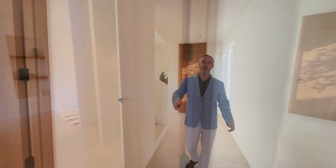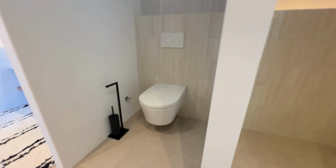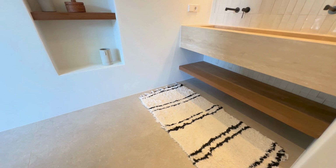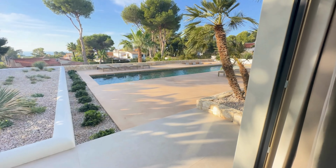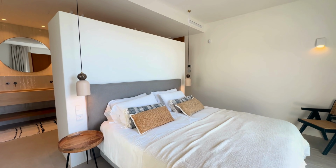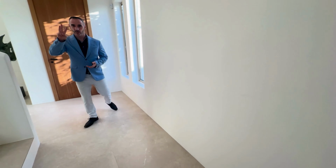Downstairs bedroom, access to the pool. Three more bedrooms on the top floor.